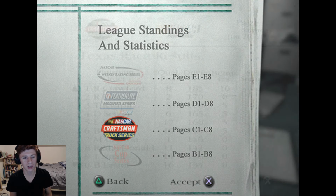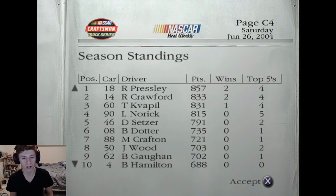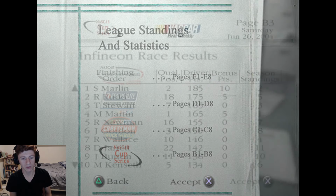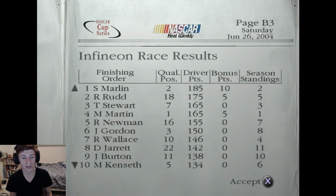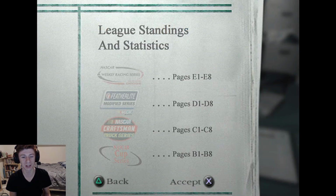If we go over to the trucks, they were just at Texas, and it looks like Presley got the win. Rick Crawford in second there, and Presley leads the standings. And if we go over to the Cup Series, Sterling Marlin wins the race at Infineon, but the GOAT, Mark Martin, leads the series. Sterling Marlin near the top again, as he always seems to be on this game.